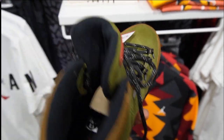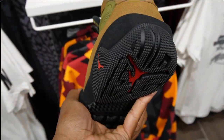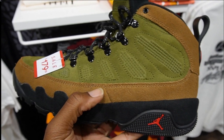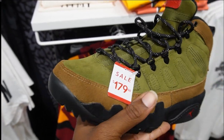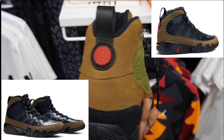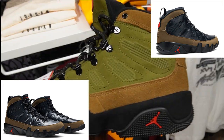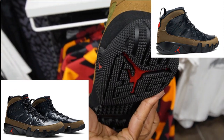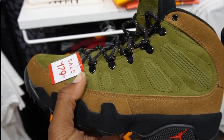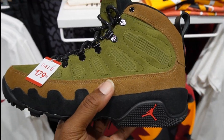And for the Jordan brand to have the audacity to make the olive colorway of a Jordan 9 boot. Now, y'all had Concord olive. Now y'all giving us the olive boots. How about just giving us the regular olive 9s, okay? Y'all know that's what we want. That's why we think the Jordan brand trolls sometimes, because they give us the olive 9 boot instead of the olive 9. Now, like I said, these colors aren't bad. It's a legendary colorway. The bottom of the boot on that olive colorway actually looks pretty cool.